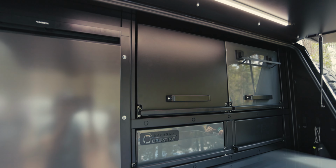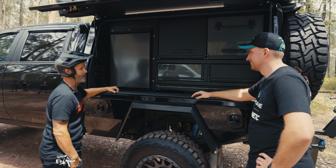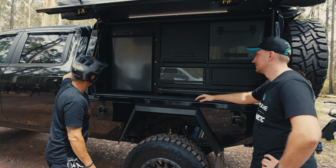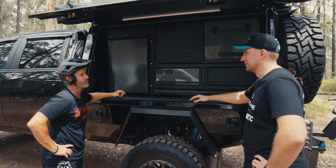So obviously in the last truck, we didn't have the switching, so we'd have to have a totally separate switch component, which was a pain in the bum, mate. So this is awesome. Then we've got the big inverter switch, which is pretty much on all the time, mate. We've got all the camera gear charging pretty much 24/7 on the other side.